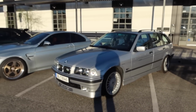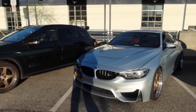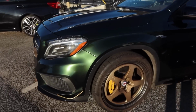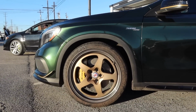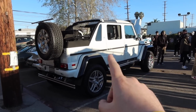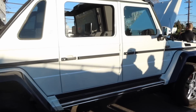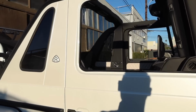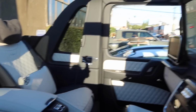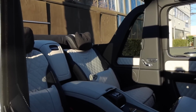Pretty Alpina wagon, and then check out the matching spec HREs on this Beamer and Mercedes. That dark green and bronze is such a nice combination. Wow. How is this for a crazy rare car? They only made 99 of these. It's called the Maybach G650 Landaulet, and it's a $1.8 million G-Wagon where you can drop the top in the back. That is insane. You can also change the opacity of the glass, little privacy shield.